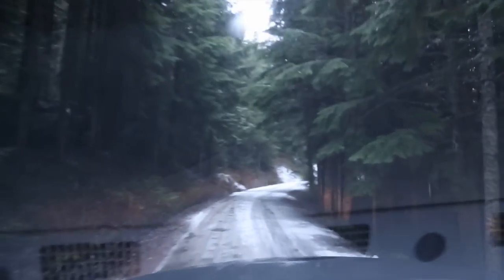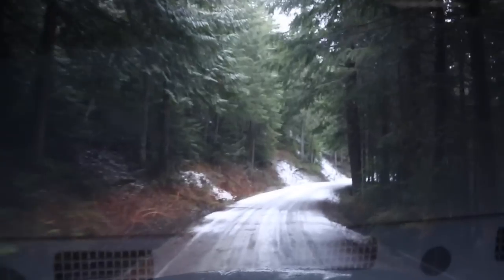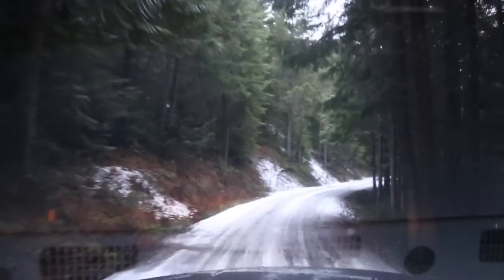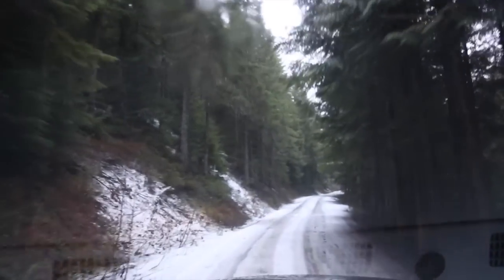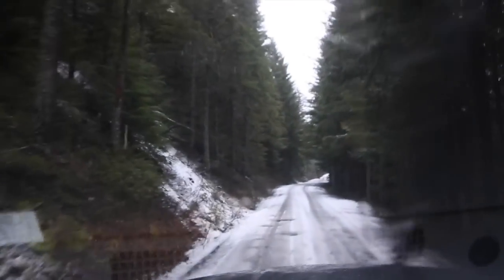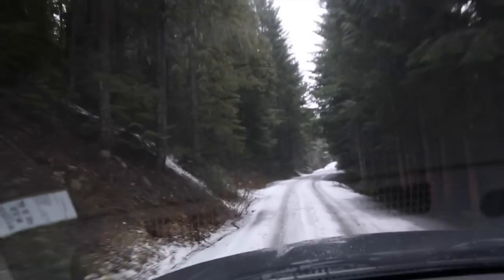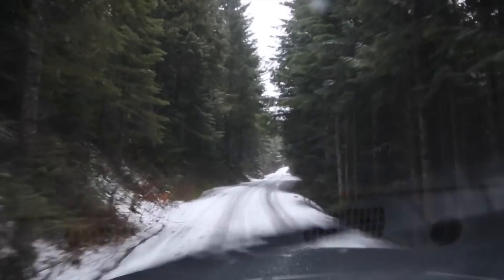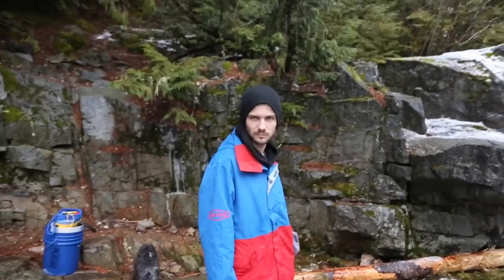Alright, so we are in the trees here, on the ice and snow, and slowly making our way, I suppose. Looks like it's getting pretty fresh. Yeah. Let's start that over again.